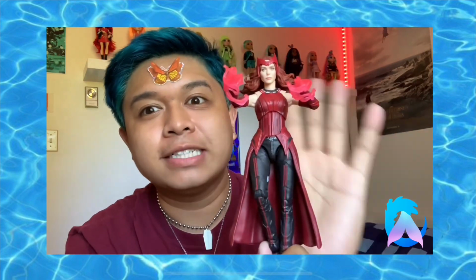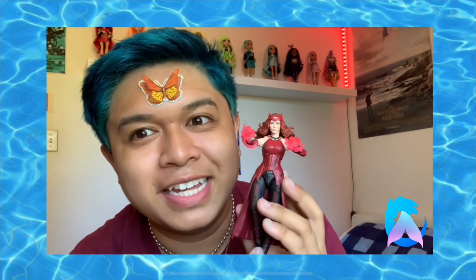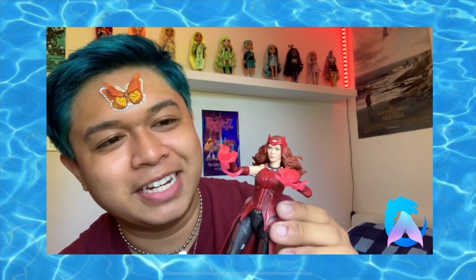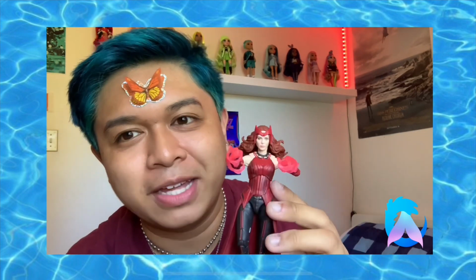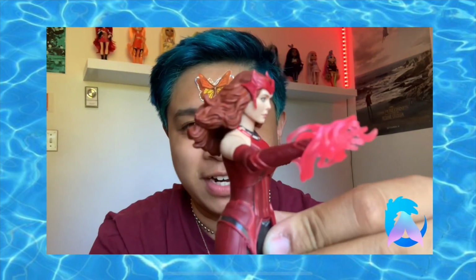Alrighty everyone, so that is basically everything for this amazing figurine here. Oh my gosh, this is how I posed her for the time being. I love how we got magical effects parts, and I love how we got the magical hands as well. I have a bunch of Scarlet Witch figurines, but none of them come with any magical parts, so it's really nice to see, and really nice to be able to play with them how I truly want to, because this is just so much fun, I think.